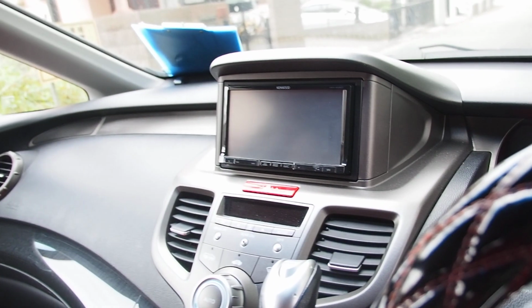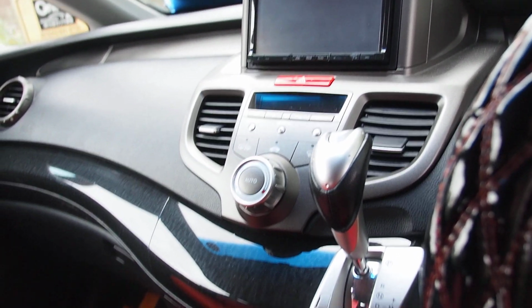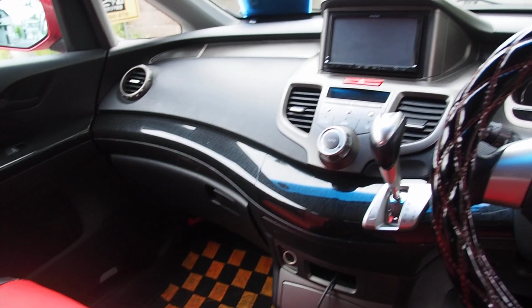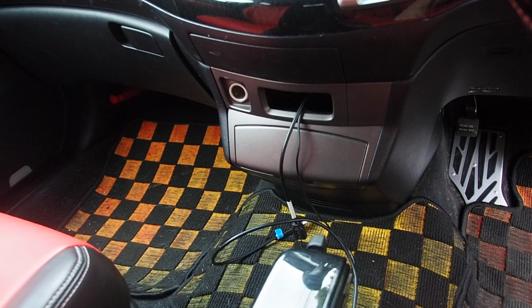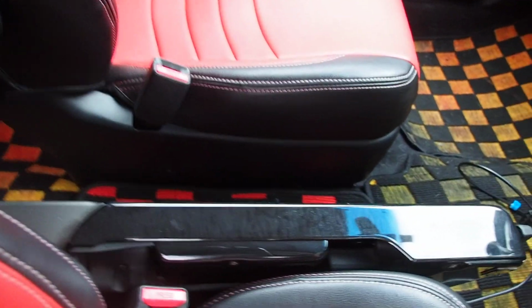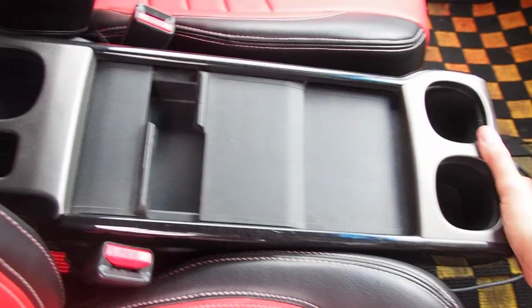There's a Navi there with a reverse monitor. AC works and shifting is good. Very simple controls for the AC. That's annoying. I'll take the key out. This little box there, and then there's a little tray here, but it is for some reason unbolted. And then the tray flips up like this. It's just loose. Take a look. This isn't actually attached to anything.